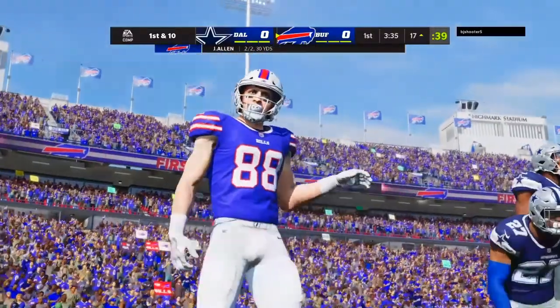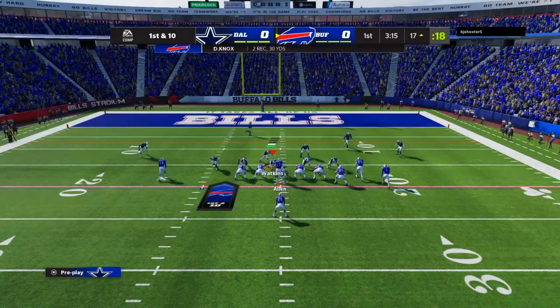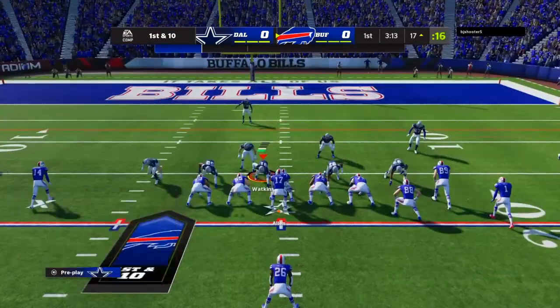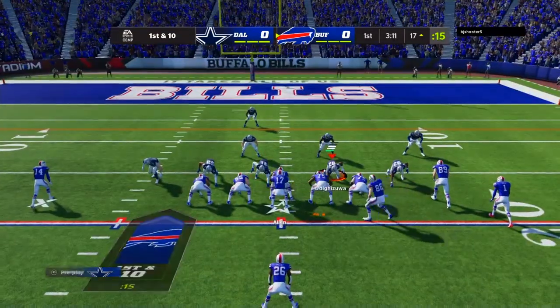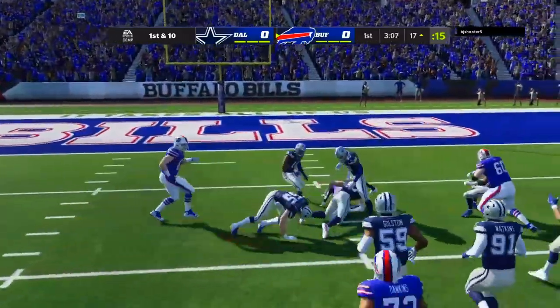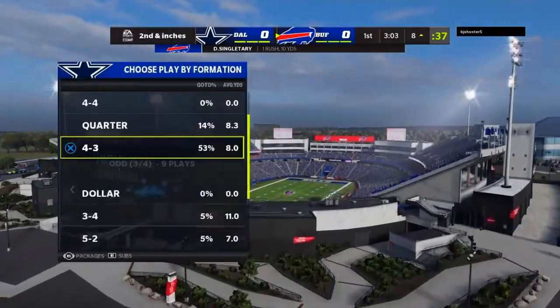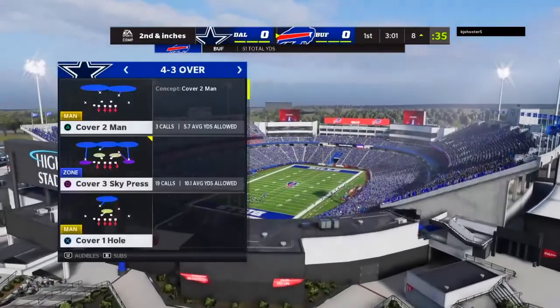Allen's throw here taken in by Knox. And inside the 20 before he's brought down. 17 yards on the catch and run. It's a first down. Now the first carry for Devin Singletary. That one good for 10 yards. And that'll bring up a second and just about a few inches here.